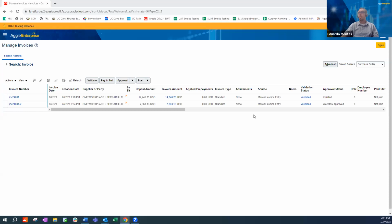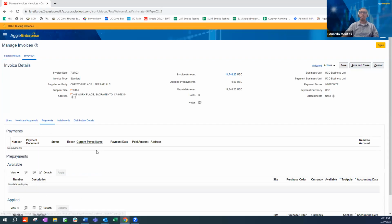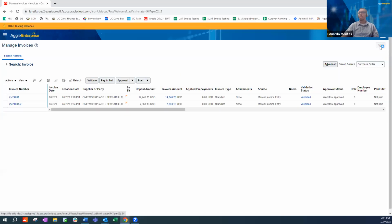Okay. I will show one thing very quickly, for comparison's sake. I just approved this invoice. We'll go into detail for all the tabs in a minute. If I go to the payments tab, there's no payment yet. The hope is once Susan goes through the process while I'm showing some other things, I'll come back here and a payment will be showing up.